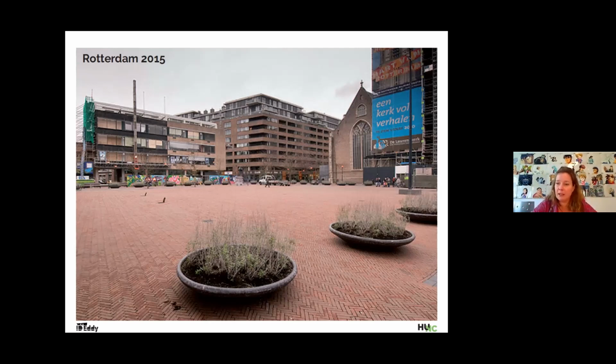And I made a little square in front of the church, and they redecorated. So what you see in this picture is a newly designed square. All the pavement is freshly put there. And you also see no people. So it's an empty square.